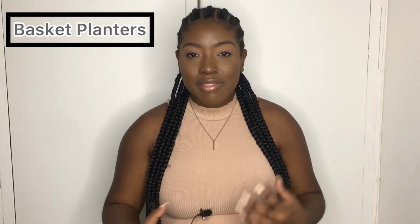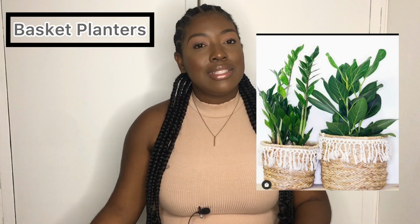Okay, and now again with the basket planters, again that natural tone, those earthy tones, the weaving, but now you're just putting a plant in it. Cute, win-win, two trends in one, introducing color and greenery to your home while being on trend. So those basket planters and those large concrete stone bowls and large planters, those are going to be big again into 2021.